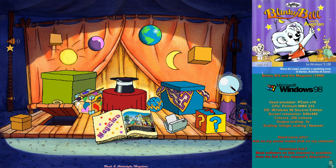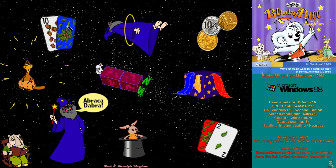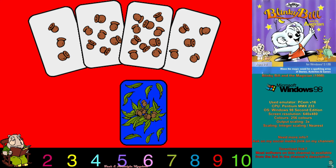Click on this to play some mystical memory games. All these cards have lost their numbers. Using the mouse, click and drag a number from the bottom of the screen onto the matching card. See what happens when all the cards are numbered. Three, 6, 7, 10, 5. Well done. Now, let's try another game.